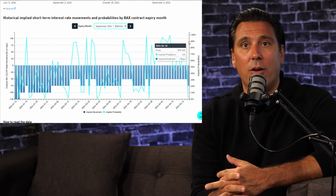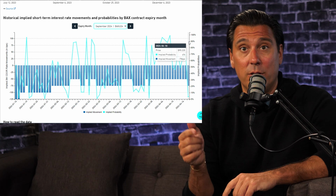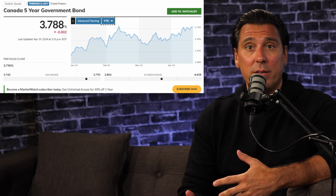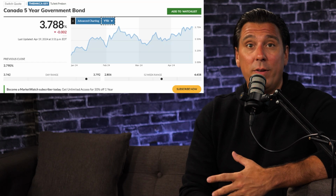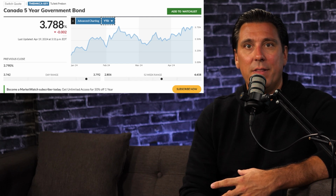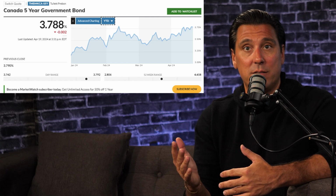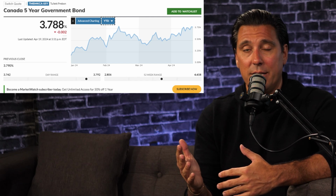That's going to be dependent on all of these factors that are influencing the Bank of Canada. We can quickly jump over and look at the bond yields. Okay, so here are the bond yields. Since the start of the year, we've been steadily increasing. And that's, again, a result of this expectation that the Bank of Canada isn't going to give us a full 100 basis points decrease in interest rates in 2024.